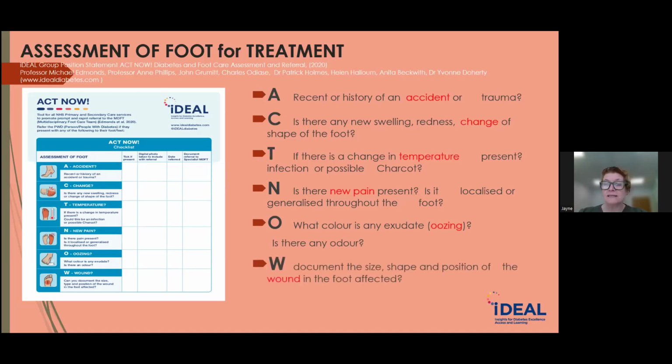And for W, is there any information that people can give us about the wound? Can they tell us the size of the wound? Can they measure it? Can they give an idea of the shape and the position of the wound? That again can sometimes help people to have a bit more of an idea around what they're looking at.